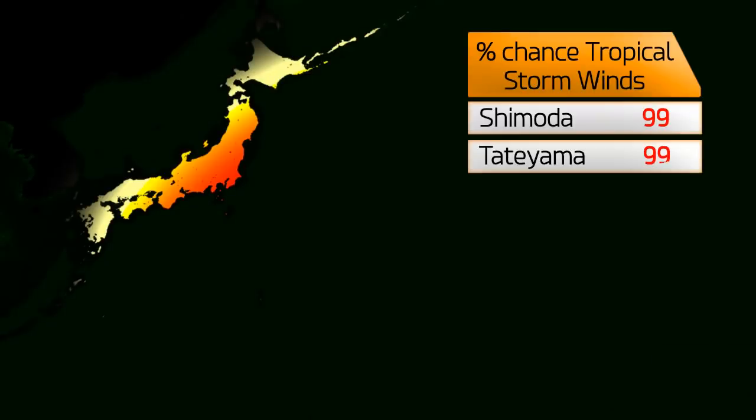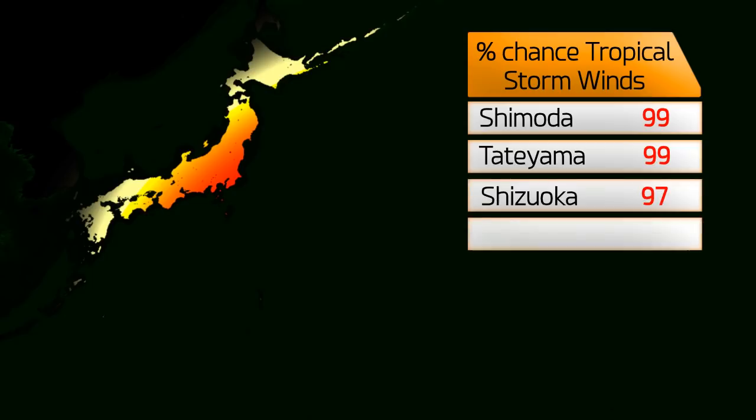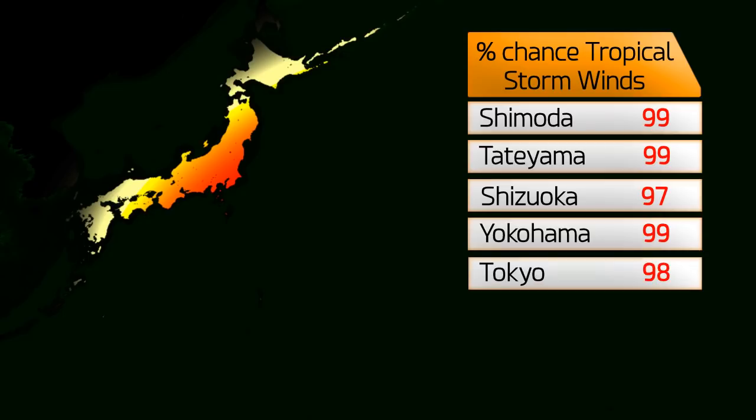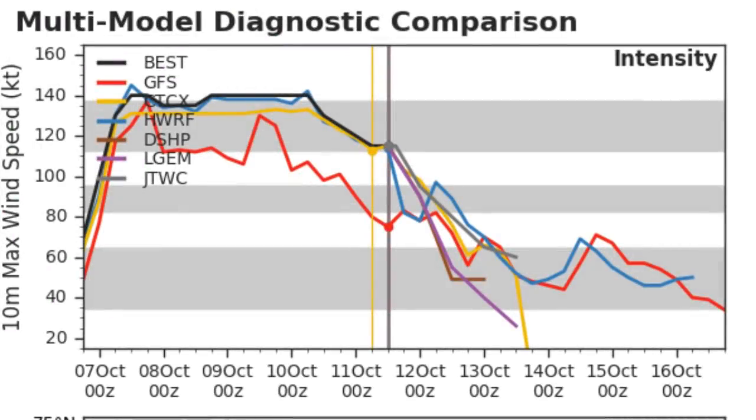Chances of tropical storm force winds then, in case you needed to know, are extremely high along the eastern parts there, and Yokohama and Tokyo, very nearly 100%. It's pretty much assured that tropical storm conditions will occur there, and possibly typhoon force winds as well.